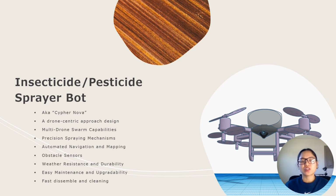Additional key features include all-weather durability, including wind ranging from 15 to 35 miles per hour, and extreme temperature ranging from negative 20 degrees to 110 degrees Fahrenheit. Modular components extend its lifespan up to 3 to 4 years, and adaptability.